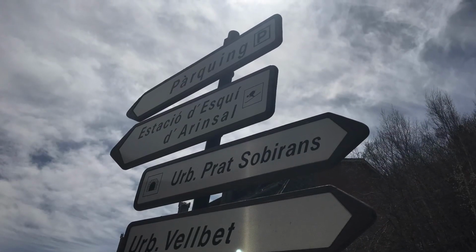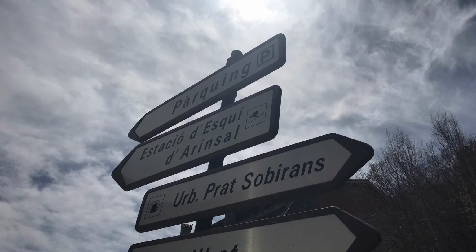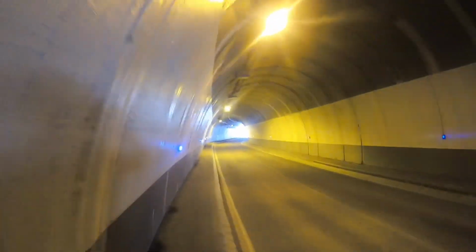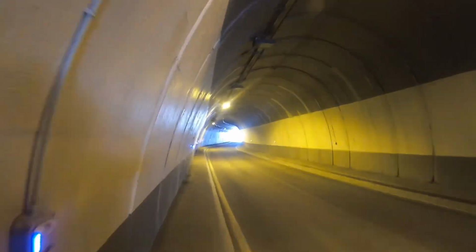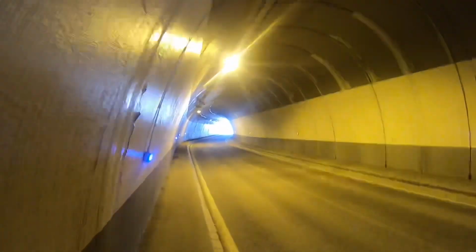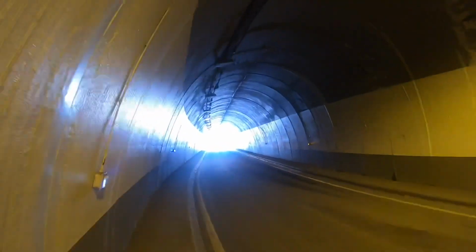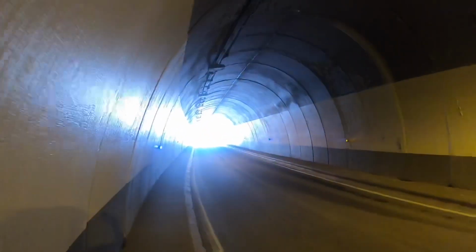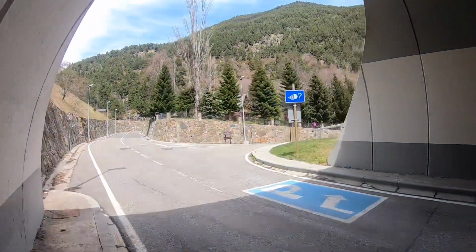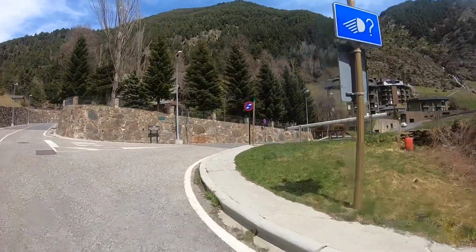You will be heading right towards Bras Sobirans. Either park before the tunnel and walk, or drive your car through the avalanche barrier where there is a further closer parking. As you exit the tunnel, the hike is ahead of you, but the parking is on the right.